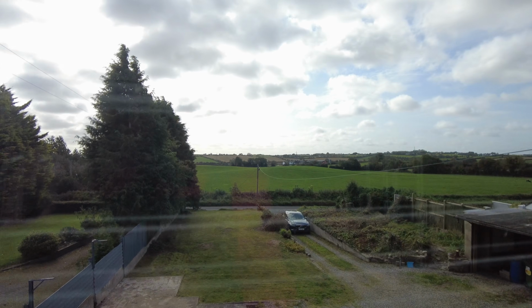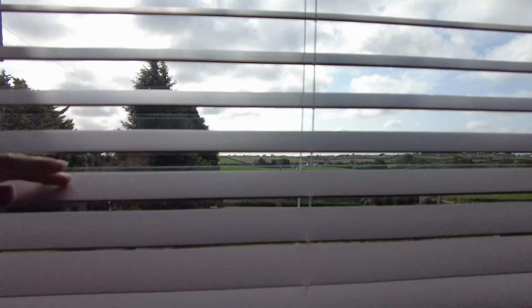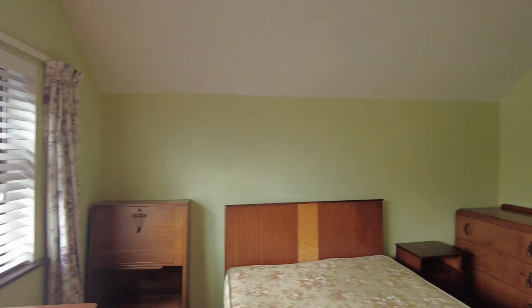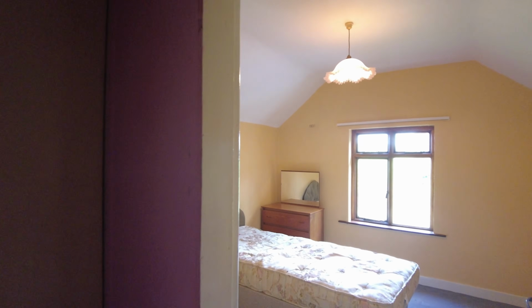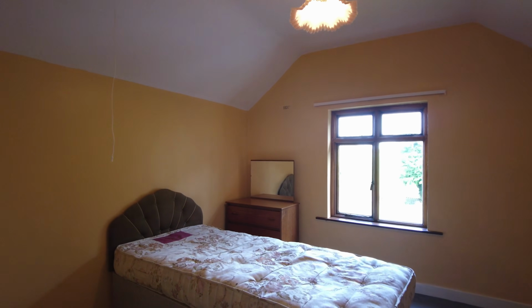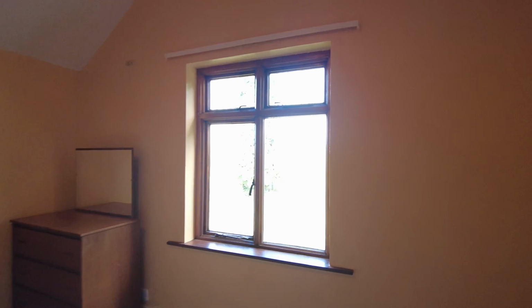And then just to have a little peep outside, lovely countryside, looking out from the property. It's lovely Knockbridge countryside there. So that's always a nice thing to have, to be in the middle of the countryside, but also to be so convenient to town. This is the second of the bedrooms upstairs. Again, has a single bed, but very capable of a double.